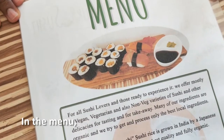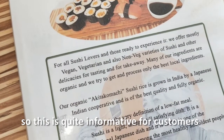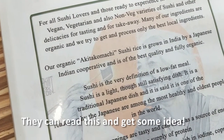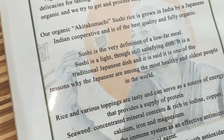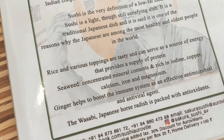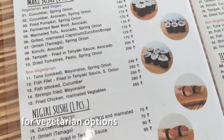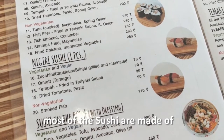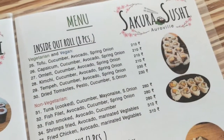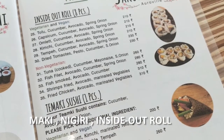In the menu, they explain what sushi is. Sushi may not be so common in India yet, so this is quite informative for customers, especially for first-timers who never tried sushi before. They can read it and get some idea. There are options for vegetarians, vegans, and non-vegetarians. For vegetarian options, most of the sushi are made of pickled or flavored vegetables. Some are with soya products too. Also, there are different types of sushi like maki, nigiri, inside-out roll, or temaki sushi.